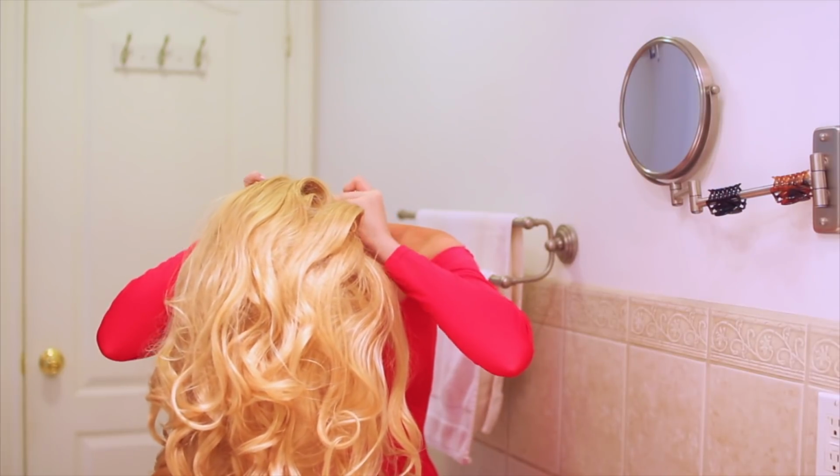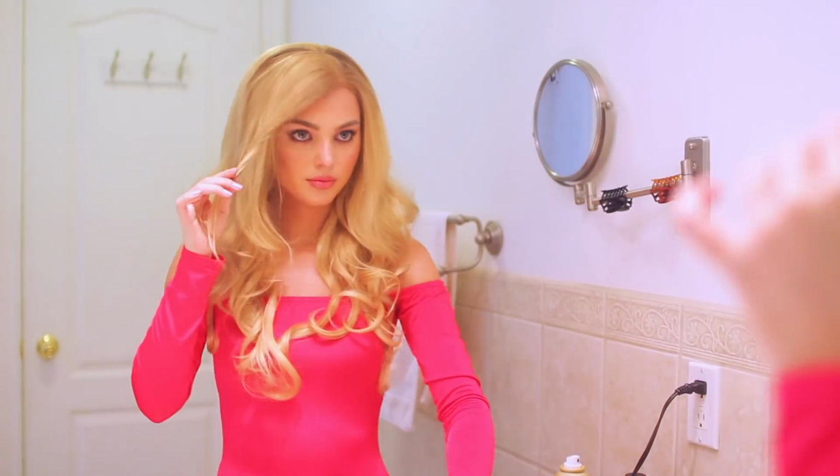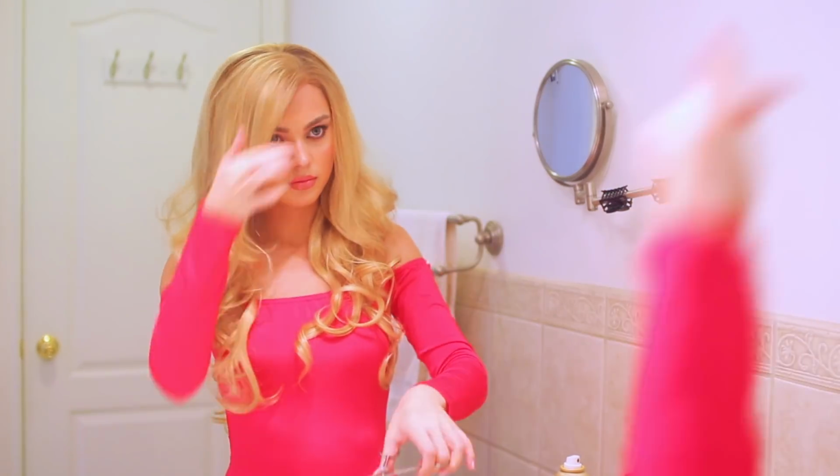I did go in and actually add some lowlights through the top to make it look like Margot's hair in the movie, and I did trim my bangs shorter.